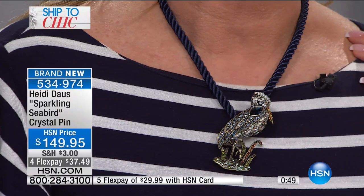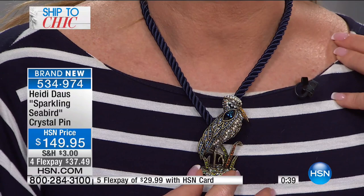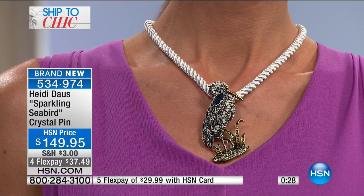Exactly. And here's yet another way of taking advantage of a beautiful brooch. Now Sonia's coming up. Look at her. She's got her pin on the white cord, which is so great. But you'll see in a second. Here she comes. There she is. Oh my gosh, I love that. Isn't that great? And that's the first time we've ever done a seabird like this. The sparkling seabird, just beautiful.